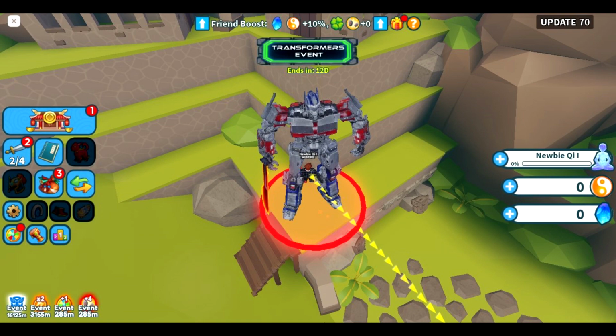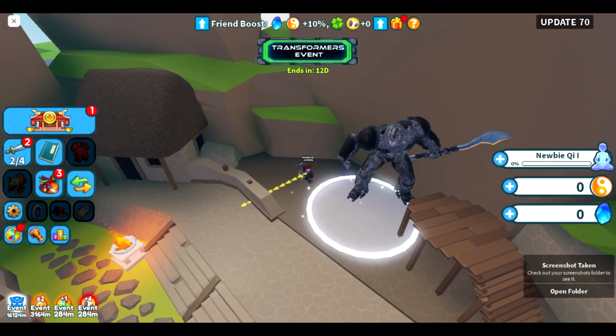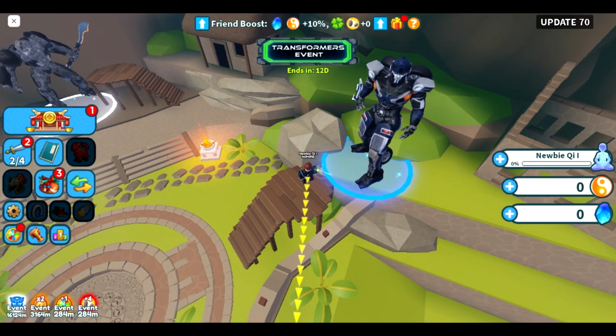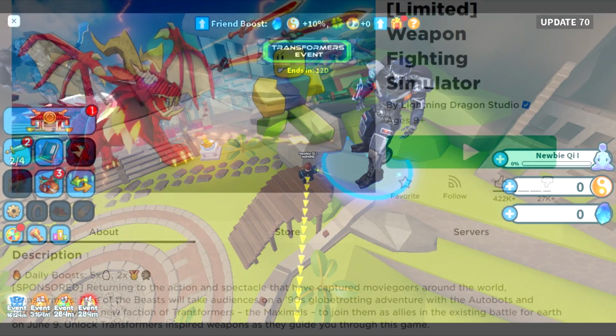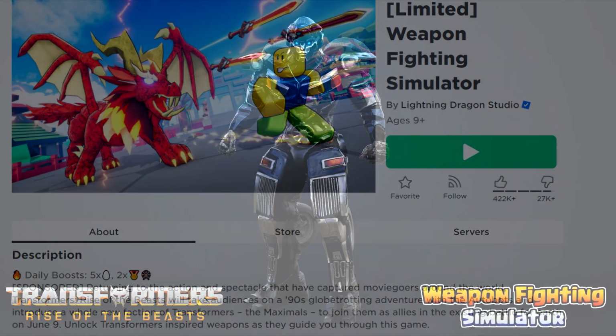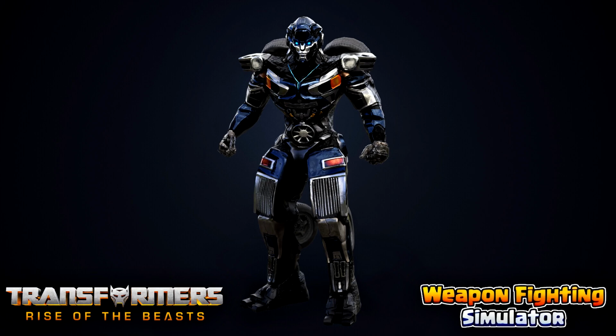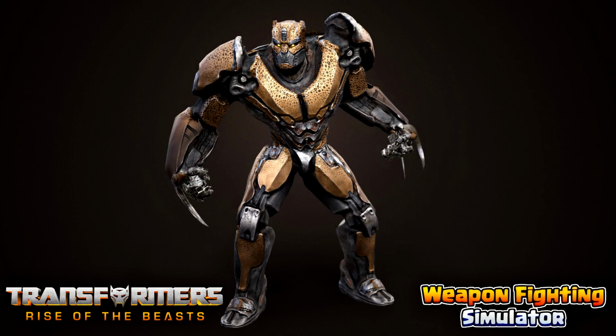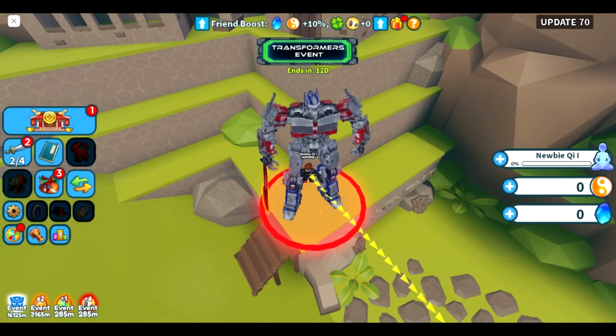And another collaboration, Transformers Rise of the Beasts X Roblox collaboration. We have another collaboration shared with you. This time, Rise of the Beasts teamed up with a popular online game platform, Roblox. The collaboration is a limited weapon fighting simulator game. Returning to the action and spectacle that captured moviegoers around the world, Rise of the Beasts takes on the 90s and all that good stuff. So, yeah, if you like to play these online games, there you go. We're collaborating with Roblox.